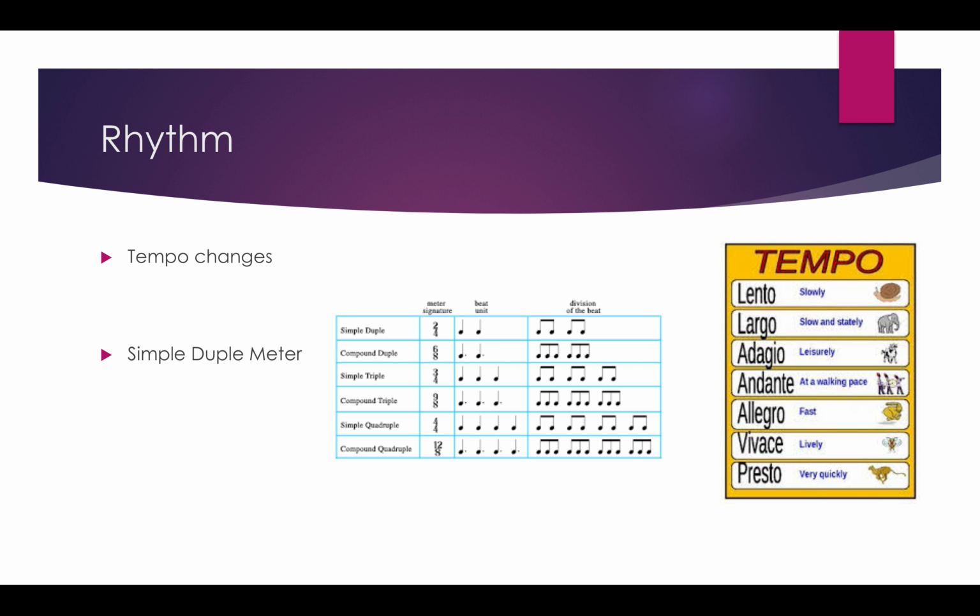So for rhythm, the tempo changes a little bit in this piece. Section A and B, the first two sections, are kind of slower paced, and the tempo doesn't drastically change throughout those sections at all. But in section C, the tempo does get a lot faster, but then does slow down back to what I call a walking pace at the end.